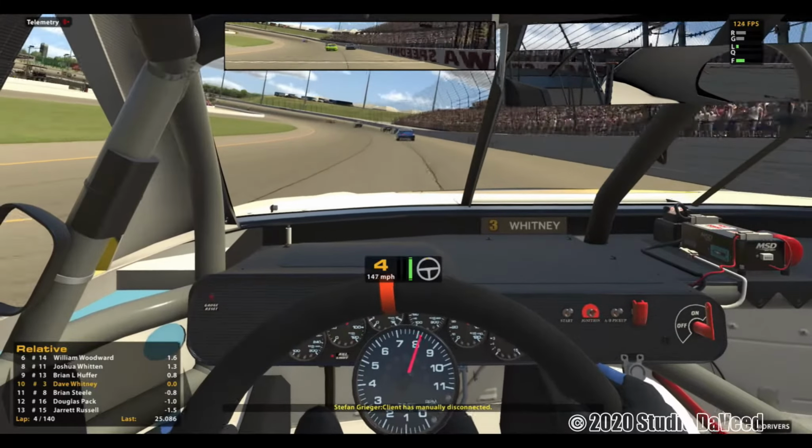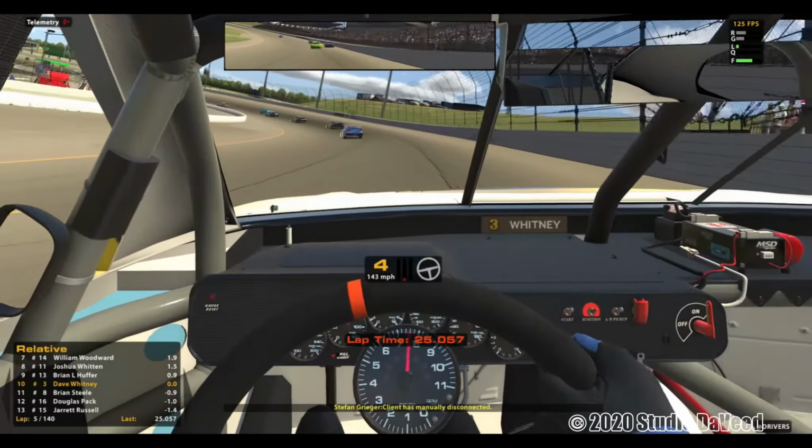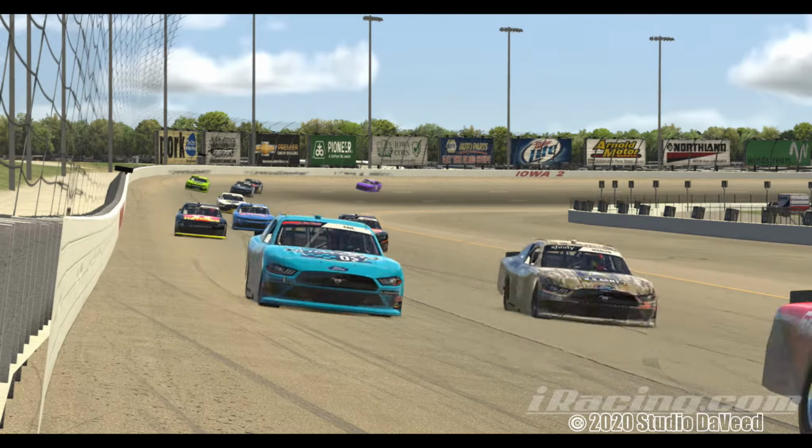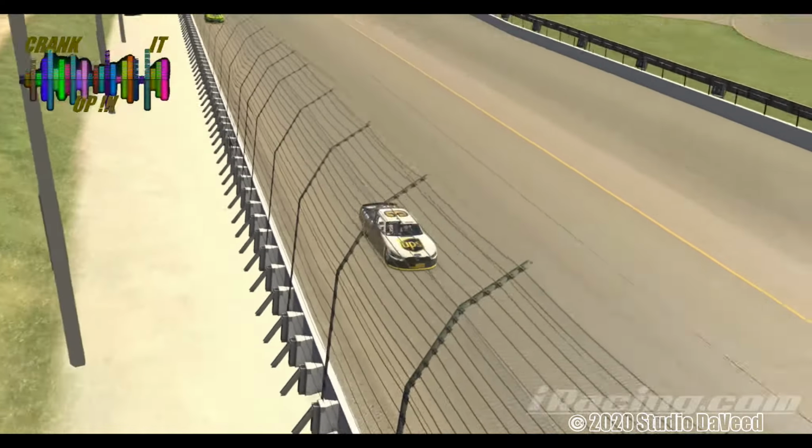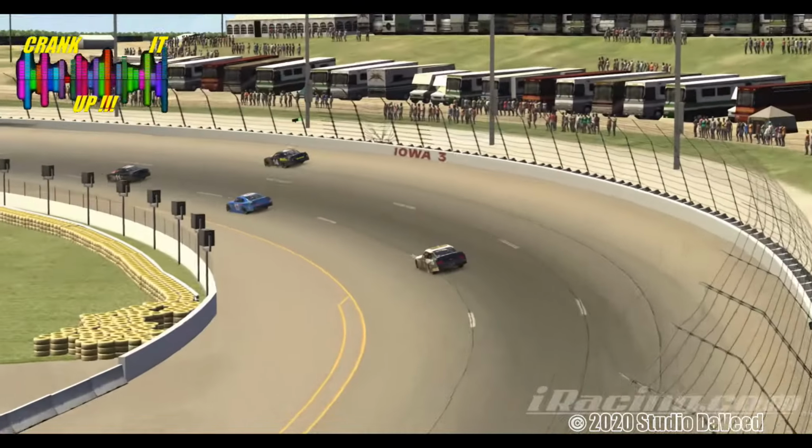Save the tires, save the tires. Roll off the throttle, easy on the brake. Easy on the throttle. You know what time it is? Crank that knob to 11.